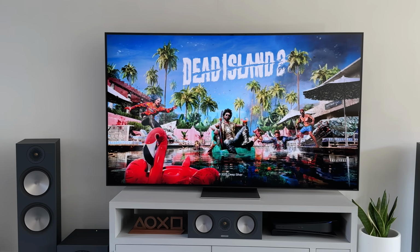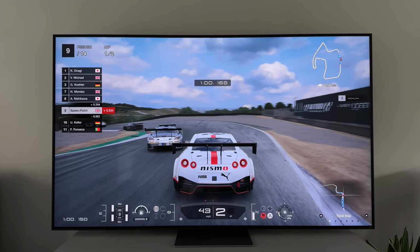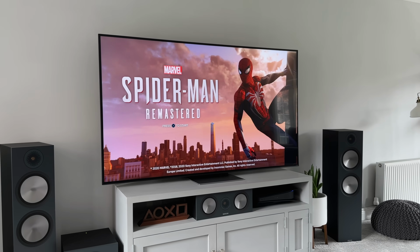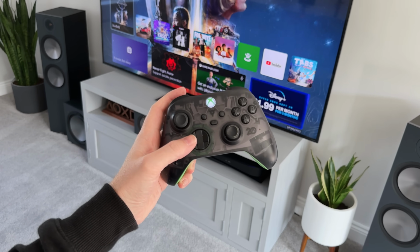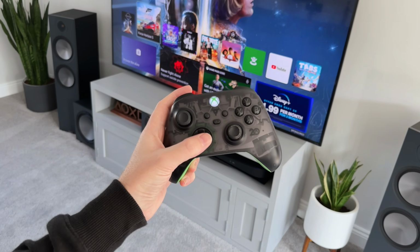It's packing a 2-channel setup and they are down-firing speakers. But to be honest, if you're using a TV like this for movies and gaming, you really need to get yourself a soundbar or external speakers. The TV does come with AI Sound Pro, which creates a virtual 5.1.2 soundstage, but I just cannot get excited about internal speakers. So in my opinion, keep some budget aside for some decent sound upgrades.